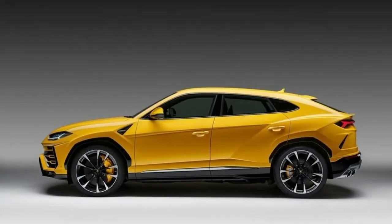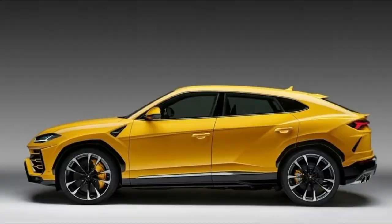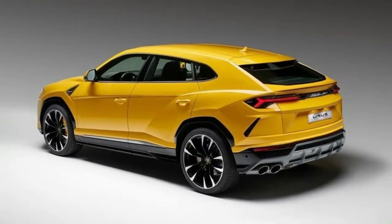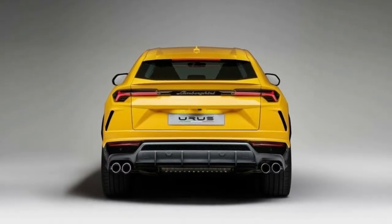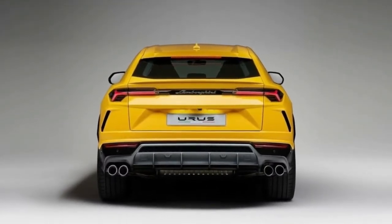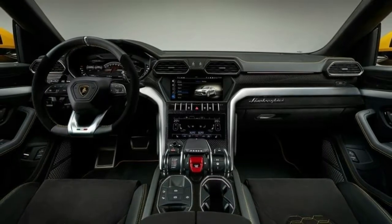£165,000, or more than $222,000 at current exchange rates. It'll compete right up there with the SUVs you see in line to pick up your kids from school. Totally. Official US pricing hasn't been announced, and just so you can confirm that this is real and actually happening, here are some more photos of Lamborghini's new SUV.